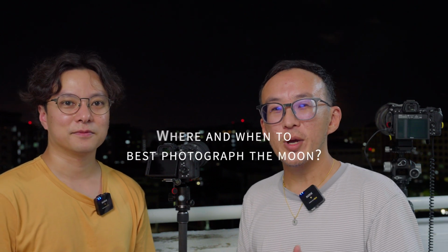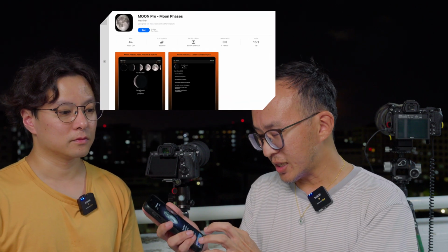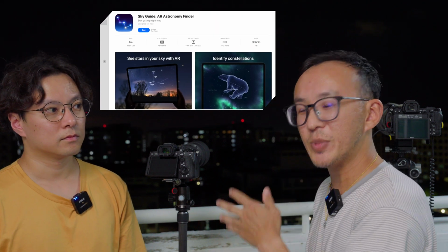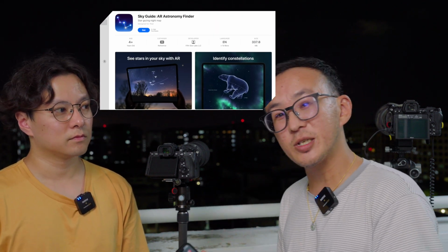Okay, in order to know when's a good time to shoot the moon, basically if you keep your life simple, I use two apps. One of the apps that I use is called the Moon Pro. It has a calendar that shows you when will be the next full moon and new moon. So using that data, you're able to know when's the proper time and day to shoot the moon. The other app that I use is called the Sky Guide. The Sky Guide actually shows the exact location based on the phone's GPS. It shows the exact location of where's the moon in real time, and we have an idea to set up and compose the shot before the moon rises above the horizon.